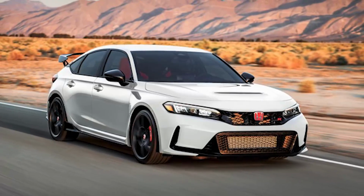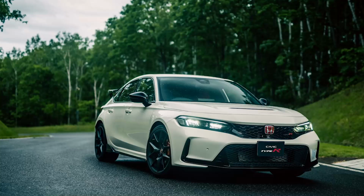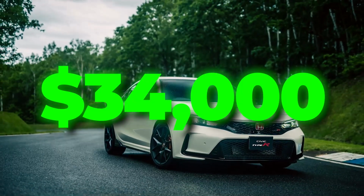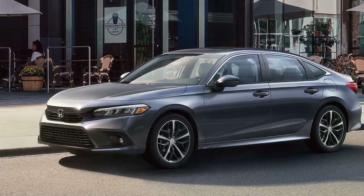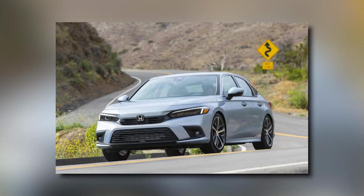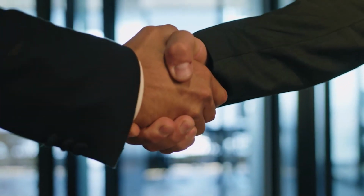The 2023 model starts at approximately $25,000 for the base trim and can go up to around $34,000 for higher trims, illustrating a good spread of options based on features and budgets. Plus, its availability in both the new and used markets makes it accessible for a range of consumers, from first-time buyers to those looking to downsize.